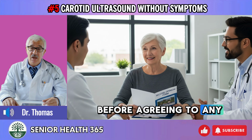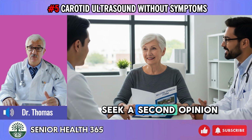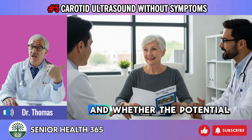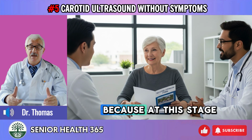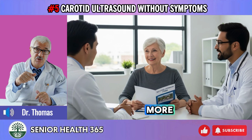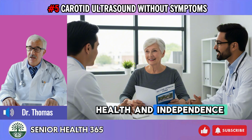Before agreeing to any vascular procedure, it's also wise to seek a second opinion. Another doctor may help you understand the full picture and whether the potential benefits truly outweigh the risks. Because at this stage in life, it's not about doing more. It's about doing what matters most for your long-term health and independence.